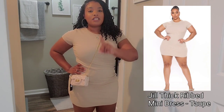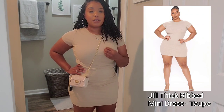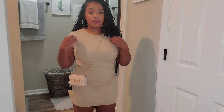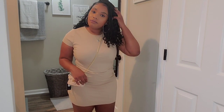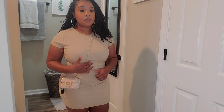But I must say, I should have sized up on this dress because it is a little tight when trying to put it on. So I'm sure all of their dresses in this material or by this name are running small, so I would advise all of you, if you purchase this dress, to size up for sure. Like I said, I did get this dress in size large, so I should have gotten an extra large. But still, it's fitting me really, really good. It does still have stretch to it. It's just really tight when trying to put it on.